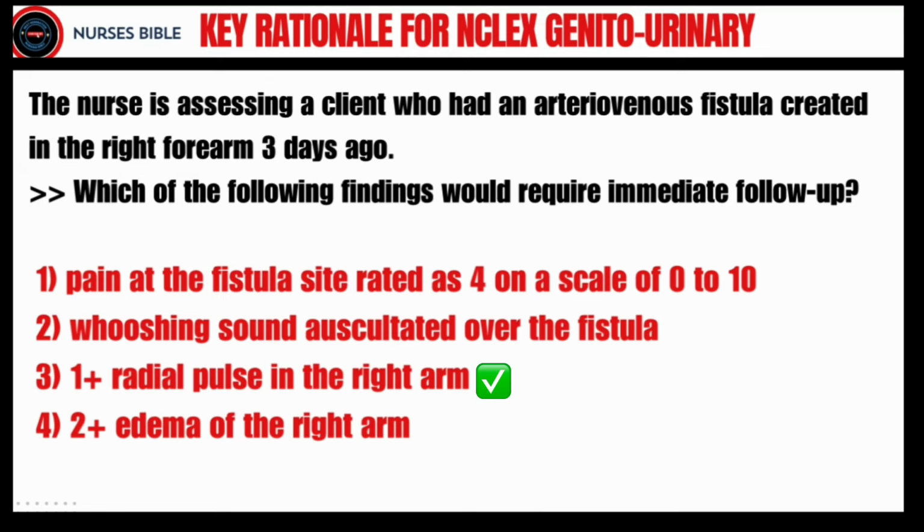And then option 4 says 2+ edema on the right arm. So this might require follow-up, right? We don't know how edematous this arm has been since they placed the fistula. We may require follow-up or at least intervene, right? Elevate that on a pillow, those kinds of things, but definitely not as big of a deal as potential loss of limb. So option 3 is our correct option here.